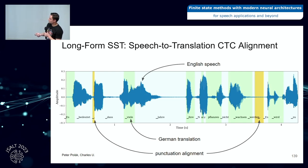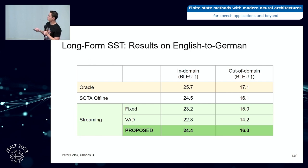If you look closely, you can see that the alignment isn't necessarily perfect on the subword level. But what's important is the punctuation alignment, which appears to be quite good. So if we know where the punctuation appears, we know where to segment. Our preliminary results indicate the results are pretty good. We already are matching the state-of-the-art offline segmentation methods, but less surprisingly, we still underperform Oracle, but I guess that will never be possible. But this is just ongoing work, so we'll work on it and hopefully report the results later.